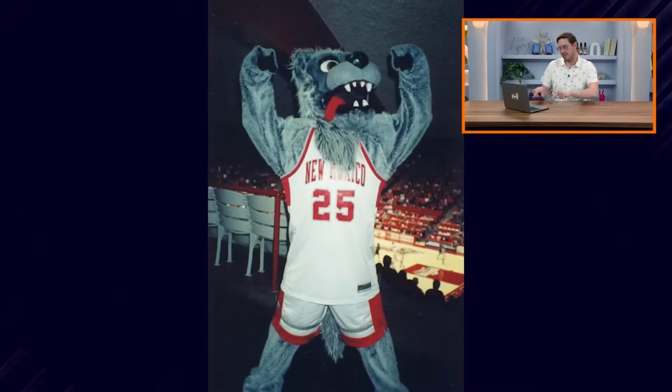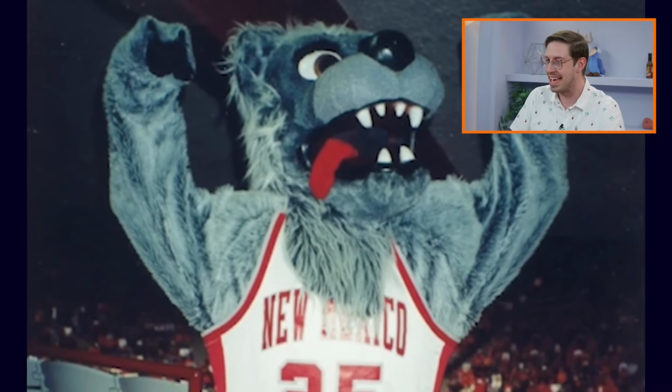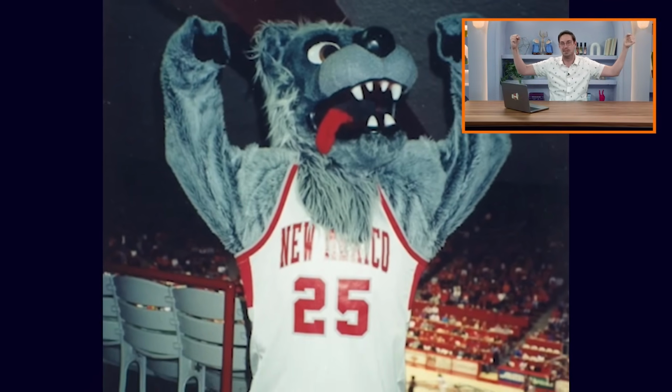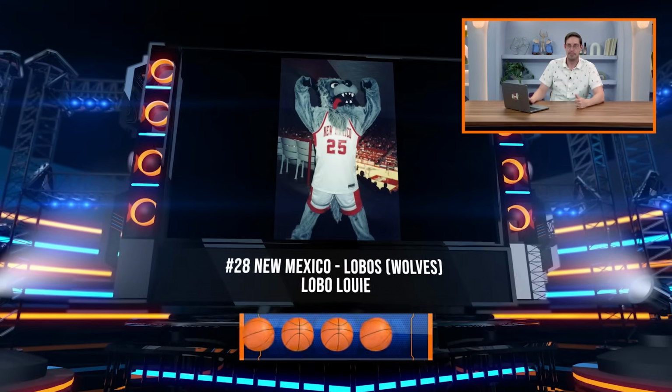This is New Mexico Lobos, the Wolves, Lobo Louie. This wolf, he's loony. This wolf owns a miniature golf course where children go missing. It's the best game of miniature golf these kids have ever played. But then they don't come back. He looks absolutely crazy. His arms are so fabric-y with nothing under them. It looks like the man is forced to hold the sleeves up so they don't fall down to his elbows. Terrible construction, incredible backstory. 4 out of 5 basketballs.